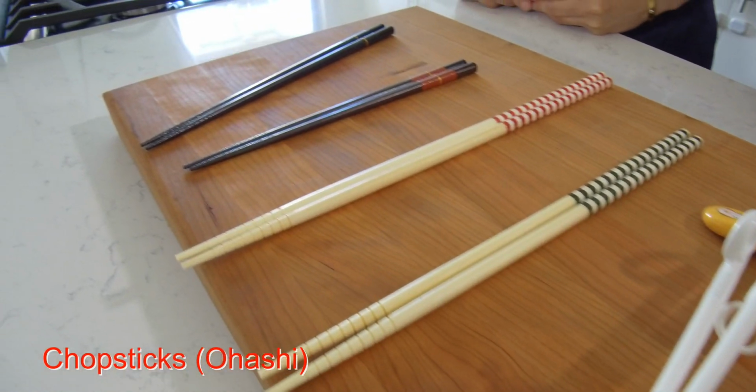こんにちは。Today, Haruna and I want to talk a little bit about chopsticks, which are eating utensils in Japan that are used for both cooking and eating. There are 3 different types of chopsticks in Japan.